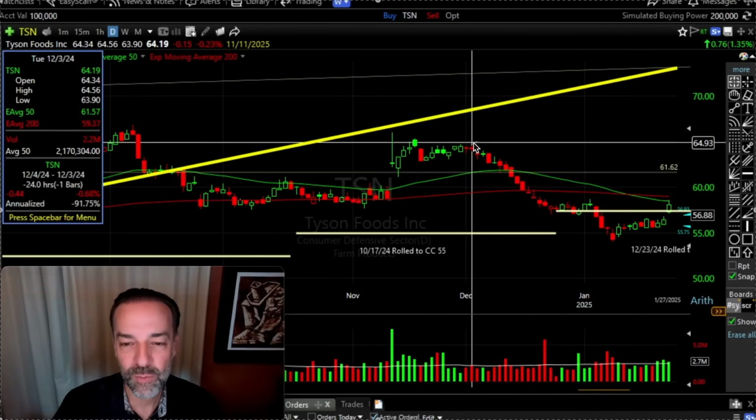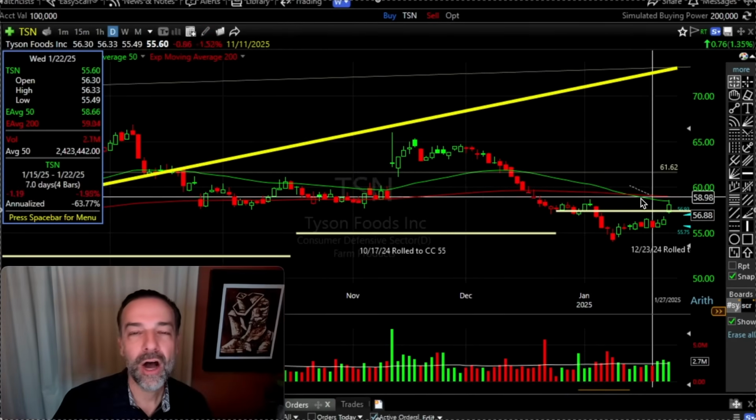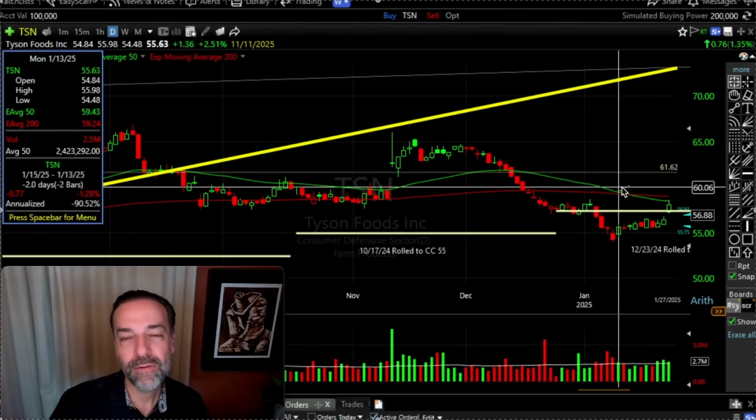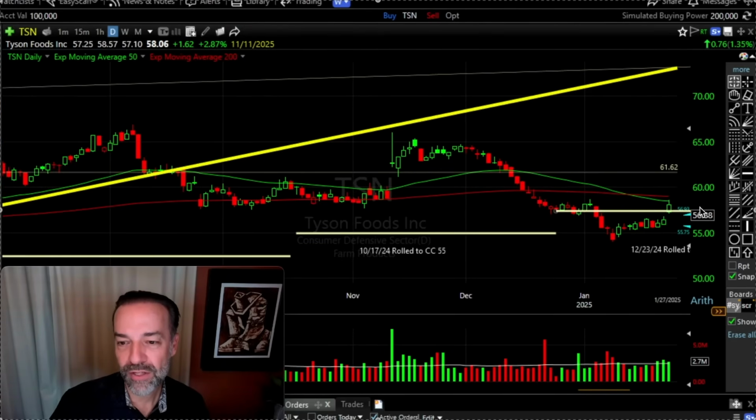Well, I actually feel very comfortable selling it right in here around 65 because that's the previous area of resistance. Although it is at resistance now, I don't know if I'd feel comfortable selling a $60 strike price covered call if I didn't want my shares called away from me. And the reason for that is that big strong up candle this day.